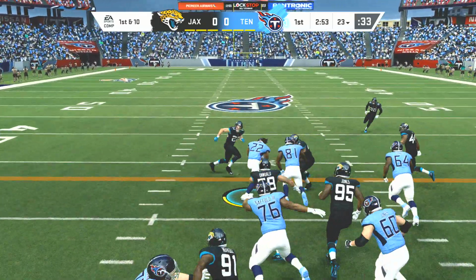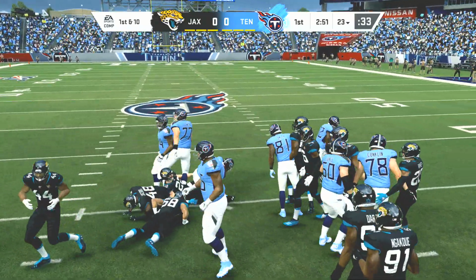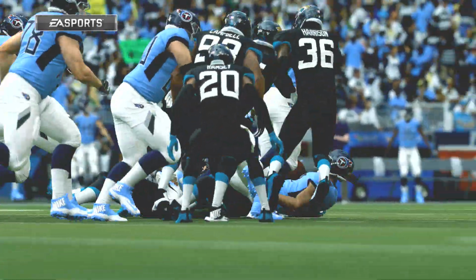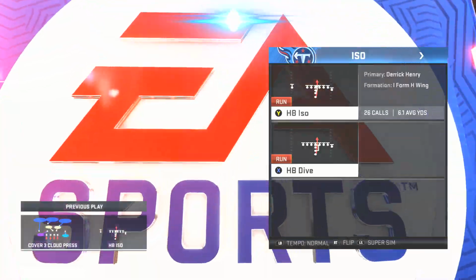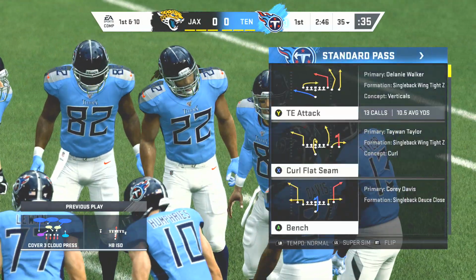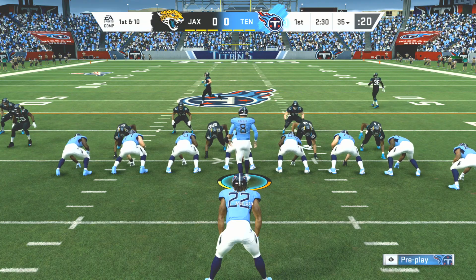Now a first carry for Derrick Henry. And up to the 35 before they're able to knock him down. Right off the bat, it's a first down to start the drive, 12 yards. And that's a run that'll energize an offensive line. They'll take that one all day long. Fundamental breakdown by the defense. You've got to be able to make plays on the edge.